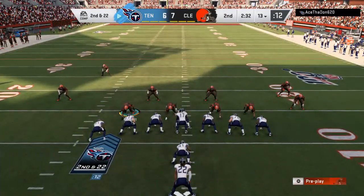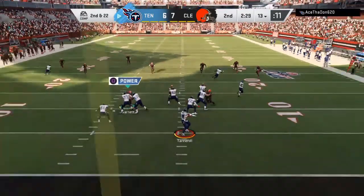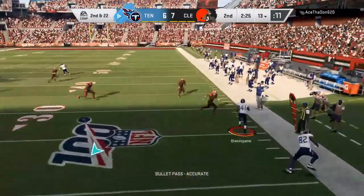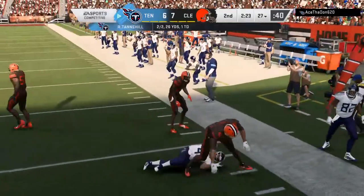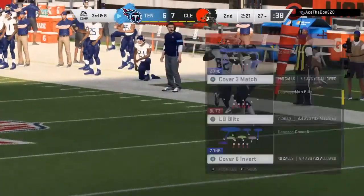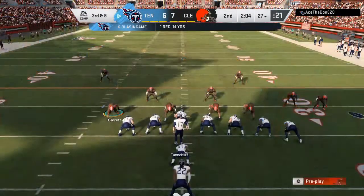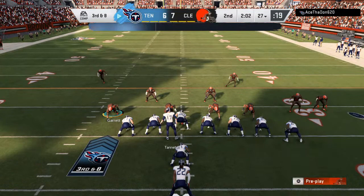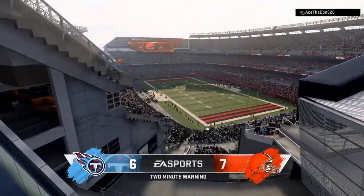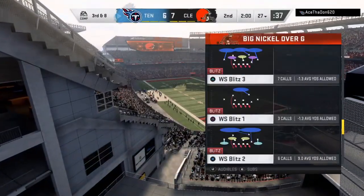Throwing on second and long. Tannehill. He's just going to dump this one off to his fullback out of the backfield. They get 14 back, but it leads now to a third down. 2 minutes remaining in this first half of football.